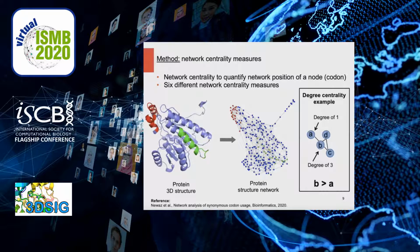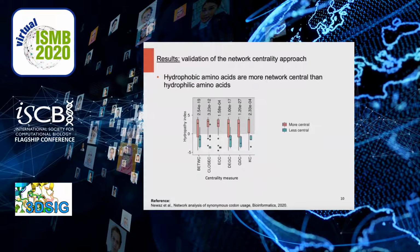In this work, given a protein structure network, we use 6 different centrality measures to study 3D structural positions of the conserved rare, non-conserved rare, and common codons. We verify that centralities correctly capture as central those amino acids that are known to be in the protein core and as non-central those amino acids that are known to be on the surface of a protein.